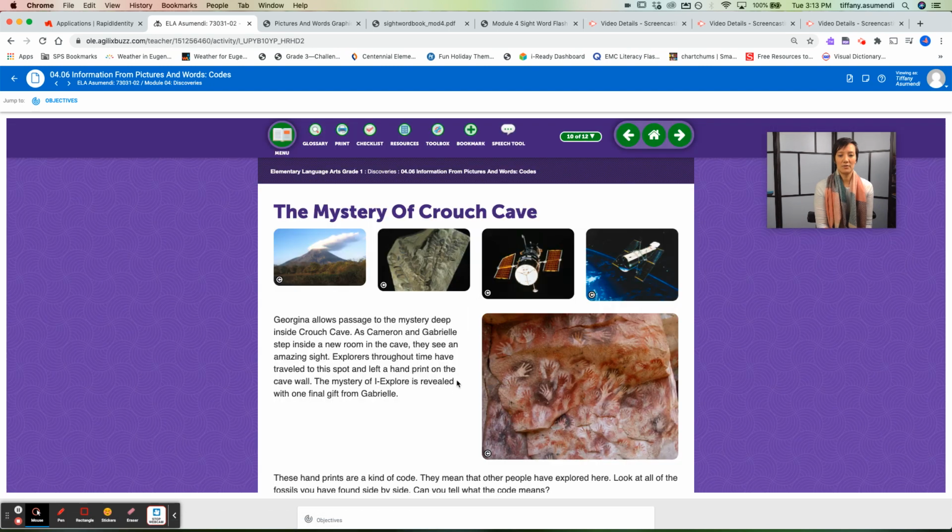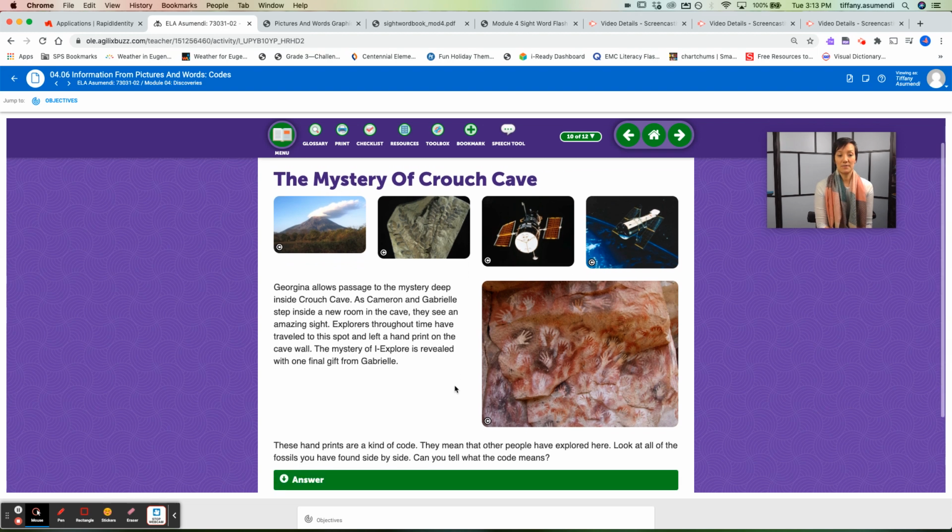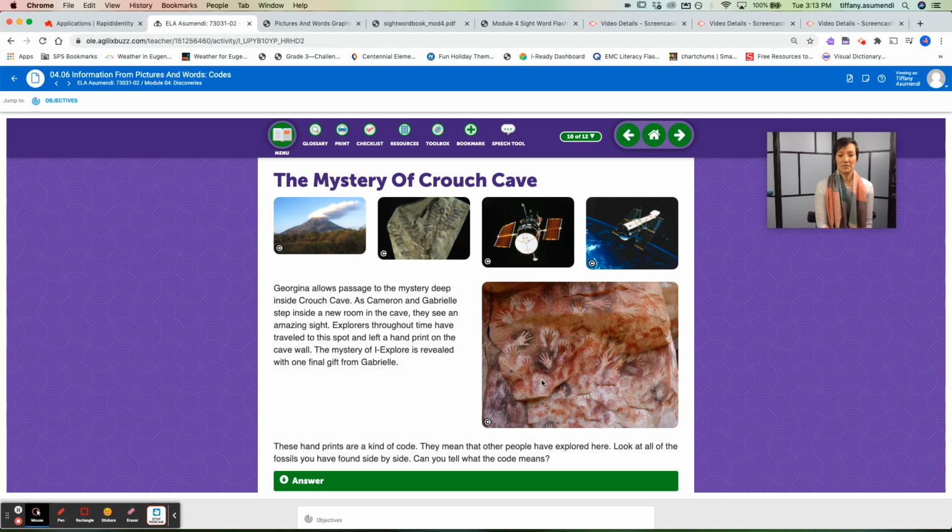The Mystery of Crouch Cave. Georgina allows passage to the mystery deep inside Crouch Cave. As Cameron and Gabrielle step inside a new room in the cave, they see an amazing sight. Explorers throughout time have traveled to the spot and left a handprint on the cave wall. The mystery of I Explore is revealed with one final gift from Gabrielle.